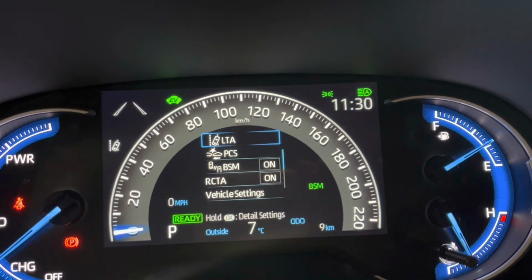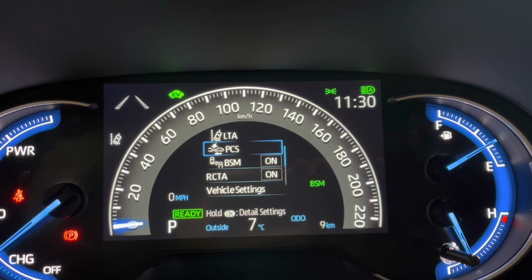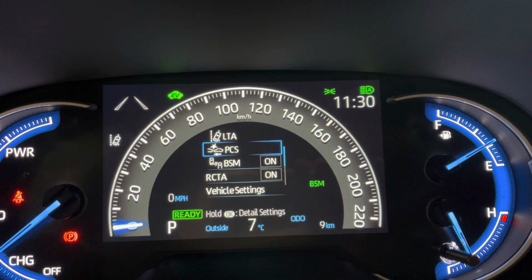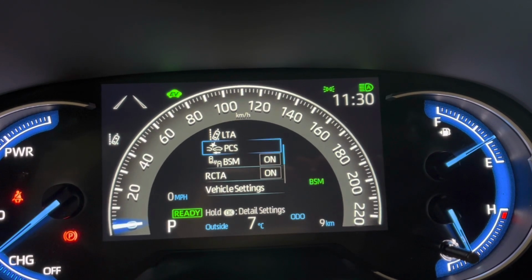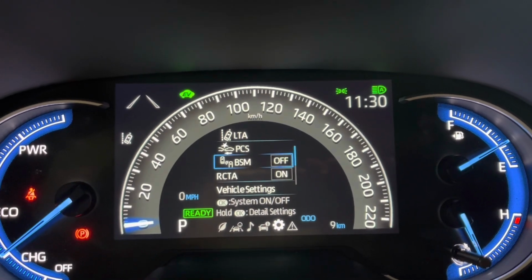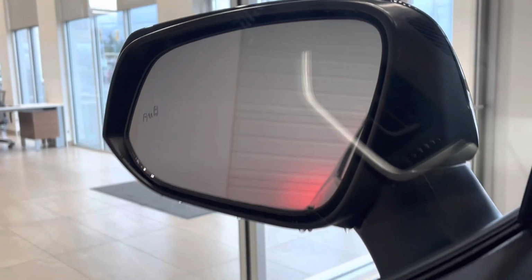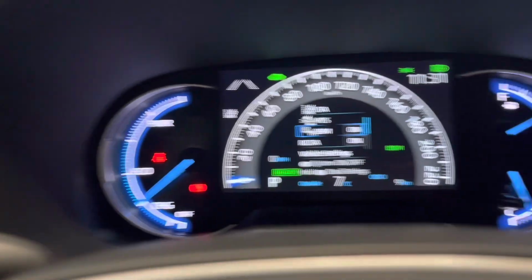So LTA is lane trace assist, pre-collision system. This will detect cyclists, pedestrians, and cars. In BC, that gives you 10% off your insurance. DSM are the blind spot monitors. I'll turn it off and on so you can see. That's what that looks like when it's lit up. That means don't move over because a car is coming up right behind you in your blind spot.